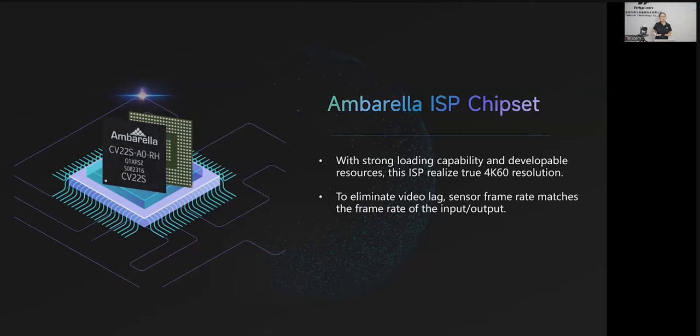It can support us to achieve true 4K60 resolution from NDI or IP and HDMI output at the same time. And you can also set up the sensor frame rate to match the frame rate of the input and output to eliminate video lag caused by differences between the input and output frame rate. The images are guaranteed to be presented smoothly without any lag and any resolution.